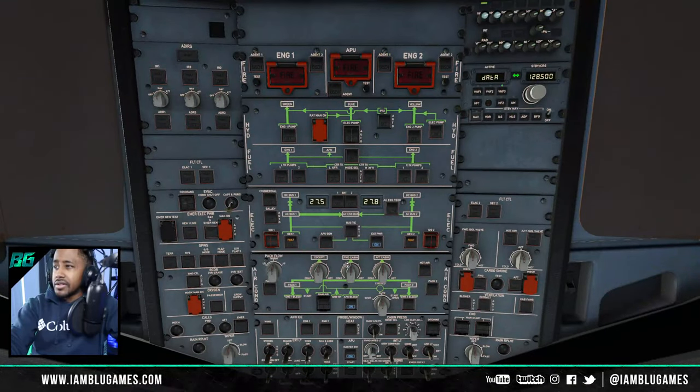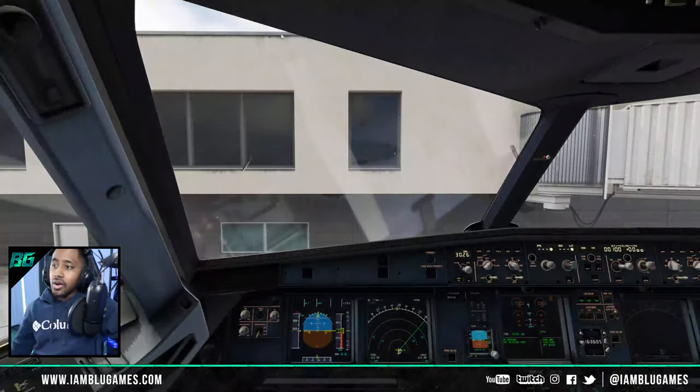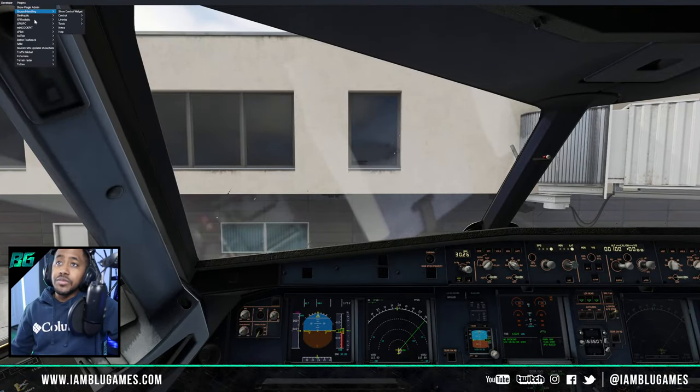Overhead looks good. IRS is all complete. APU is now on. We'll go ahead and disconnect the external power. We'll call out the ground crew and the pushback truck and tell them, hey, we're ready to push.